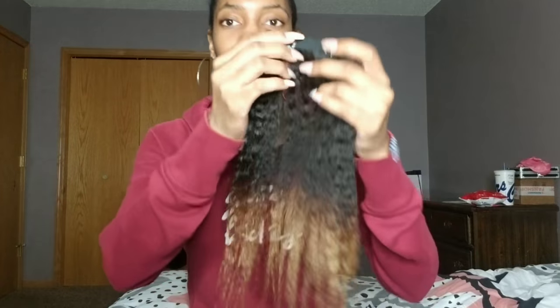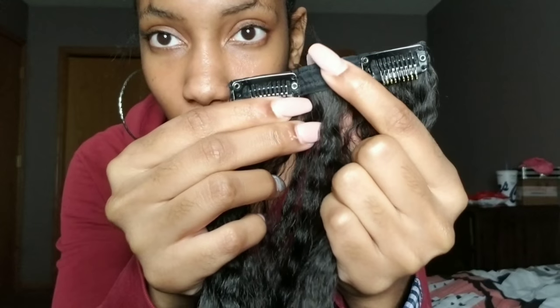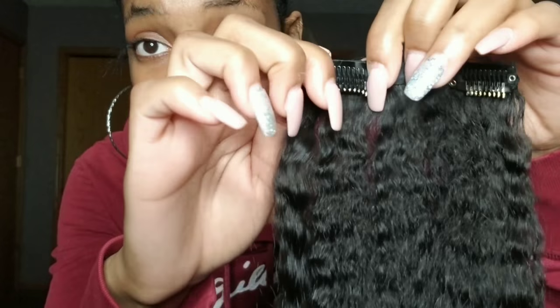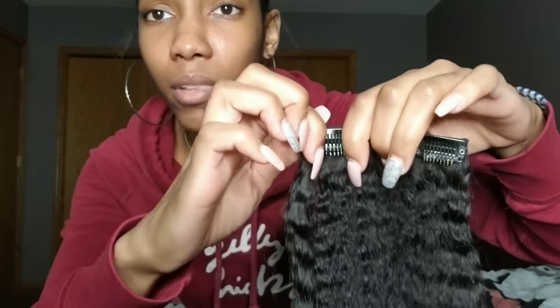So I am going to show you really quickly the structure of the clip-ins. They are double wefted and have this thick band to hold the wefts together. This is what the clips look like, pop out. They are very, very sturdy. These aren't like the regular small clips you can get from the beauty supply store. These are the thicker, bigger ones, which are perfectly fine. They still feel flat on your head and great.